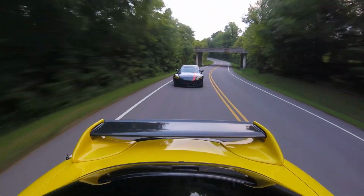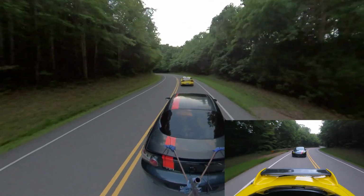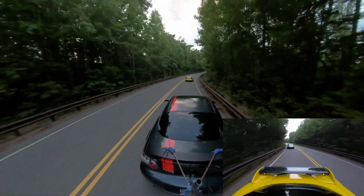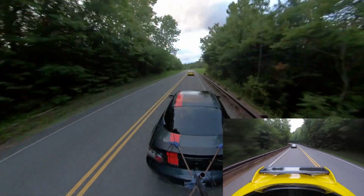Dang, dude, I can't even see you in my mirror. I'm like 15 feet off your back bumper. But I think that experience from when we swap cars, it's going to be hard to compete with this.